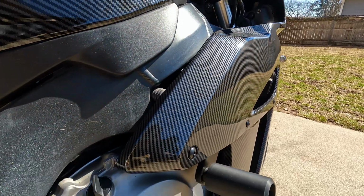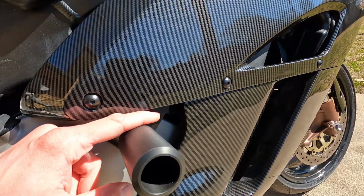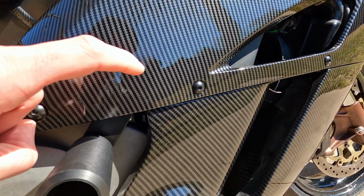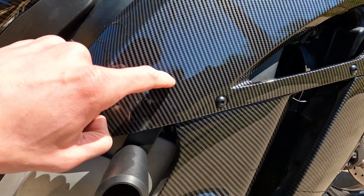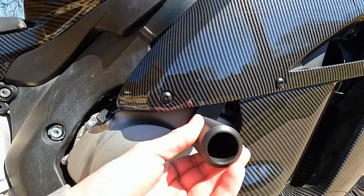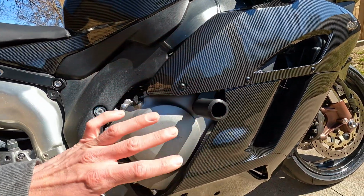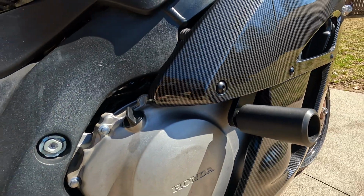Now we did throw some no-cut sliders on there, so they have a little rod here that goes up and bolts to one of the frame bolts, or one of the engine bolts rather, right here. But with that little bracket coming down, and then you put your frame slider on there, of course I didn't want to cut any of our new fairings, so that was a great option, and of course we got black ones as well.